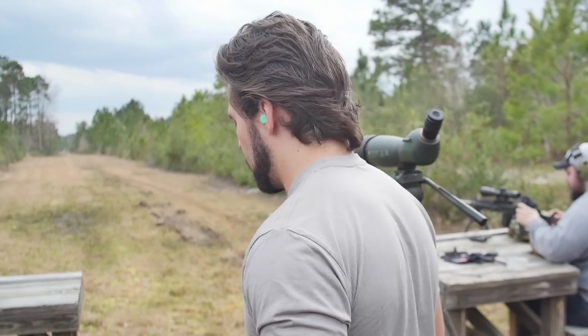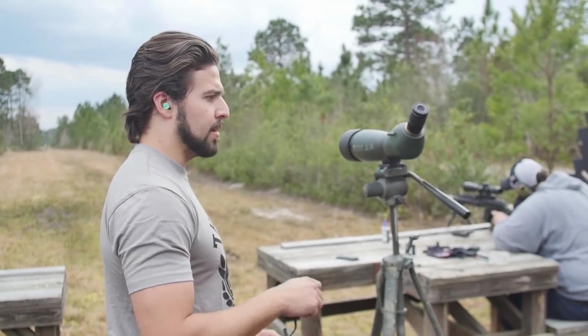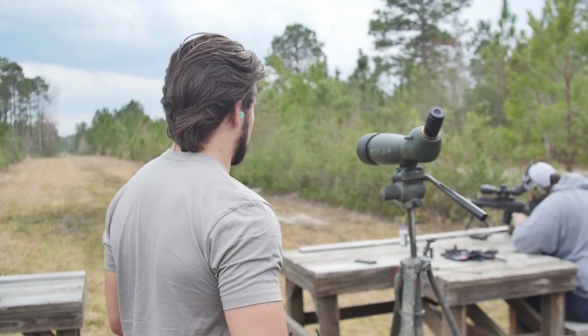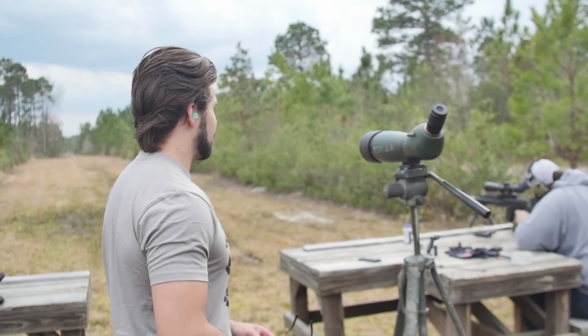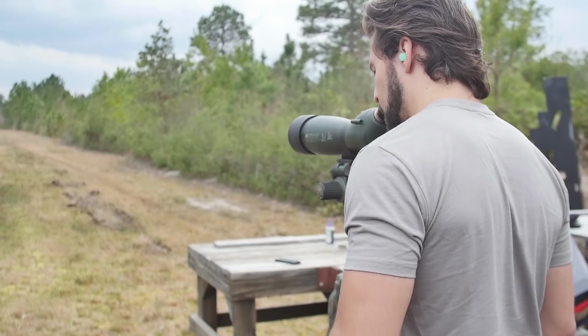Alright, so now we're ready to walk her out to 800. We pretty much got it zeroed in. He was making consistent hits, center mass at 500. So we're going to walk it out to 800. Let's see what happens. Mike, you ready? Yep, ready. See what we can make happen. Shooter ready? Spotter's ready.